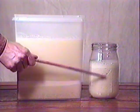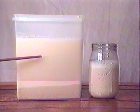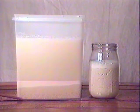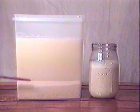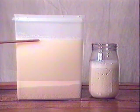Acorn meal that we just did, it hasn't settled yet, but this has been sitting in the refrigerator. See the 3 layers? Here is the acorn meal. Both these 2 layers are our acorn meal that we want to keep. This is the leaching water that every day we pour off and then add fresh water.